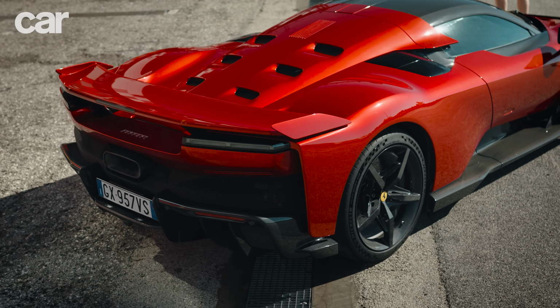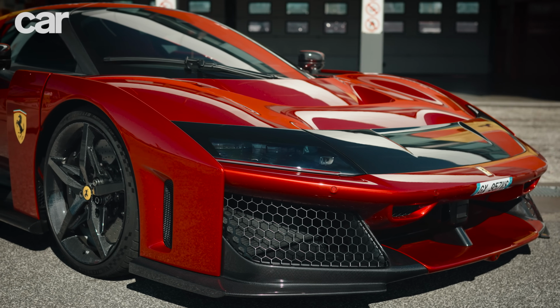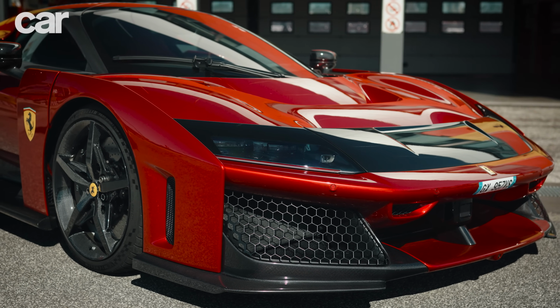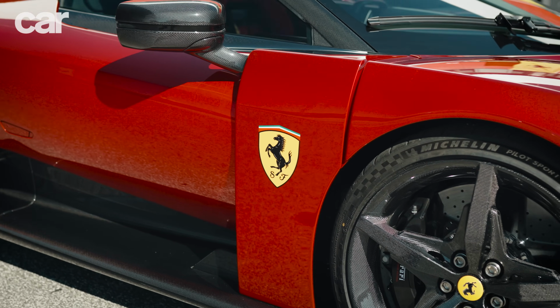This is the model that will define the company's road cars for the next decade. If it misses the mark, it'll be a dark cloud hanging over Maranello. Clearly, it's a lot of pressure, and I'm about to ramp it up a bit.